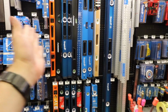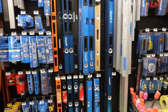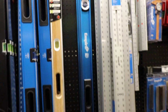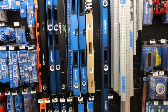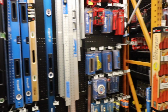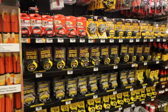So levels, you guys, levels used to be Johnson level, but pretty much that's all Johnson right there. The rest is dominated now by Empire and Husky, and we still have a Johnson Ecotech here. Johnson actually makes a really good level, you guys. So does Empire. But Milwaukee started making red stick levels, and to me those are the best, which I don't seem to have here, but you can get them on Home Depot online, I'm positive.